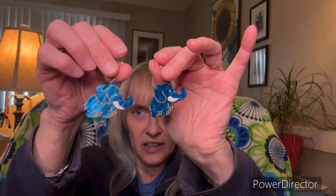Next thing I got is another pair of earrings. And how do I open them? Oh, what's that in there? Is that the little thing that keeps it from coming off? Must be. Oh, these are cute. Look at that. Little elephants. Little elephant earrings. I love elephants in blue. Blue's my favorite color. So I think these are really cute. And they will hang about there, I guess. So that's what they look like. Awesome.